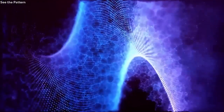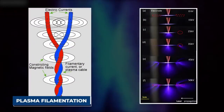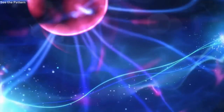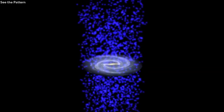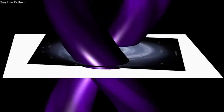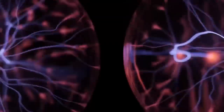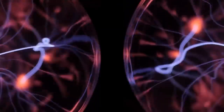One of the critical processes in plasmas that scientists have identified and studied is plasma filamentation. This is the process by which electric current and the magnetic fields they create draw plasma into the lacy system of filaments that are visible at all scales in the universe. Plasma filamentation is one of the basic processes that led to the creation of planets, stars, galaxies, and other structures. Plasma filamentation is also crucial in the effort to develop fusion energy artificially.